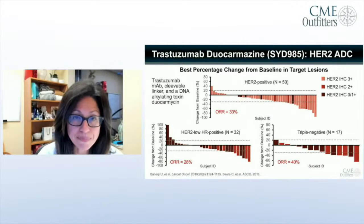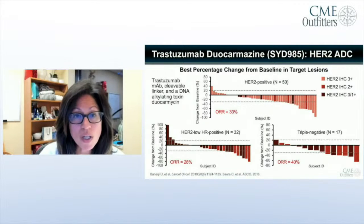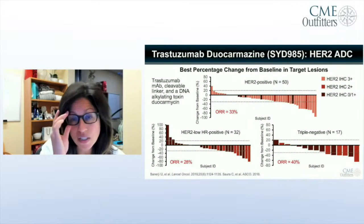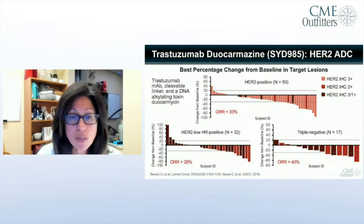Finally, I want to mention another exciting HER2 ADC that is just on the horizon. This one is called trastuzumab duocarmazine, very much an ADC with a trastuzumab backbone, but the payload here is an alkylating agent. Duocarmazine is a DNA damaging agent. This drug also has a potential for a bystander effect. On the top here is a waterfall plot from the phase 1 study of this new HER2 ADC. You can see for HER2 positive patients, in a pre-treated group, a response rate of 30%. The bottom 2 waterfall plots are for patients who have HER2 low breast cancer.